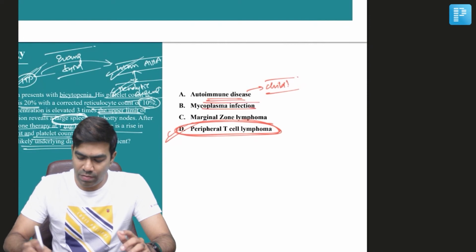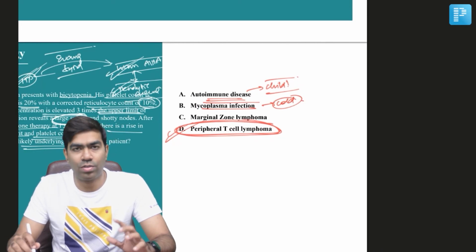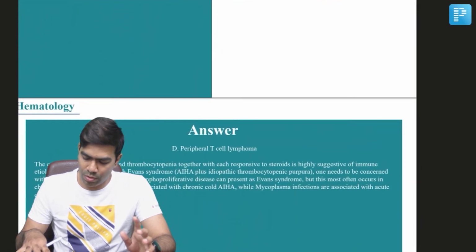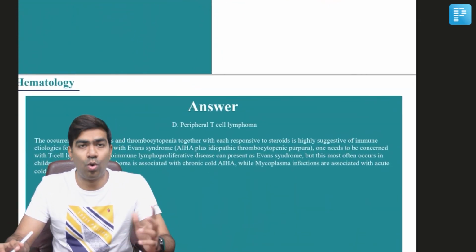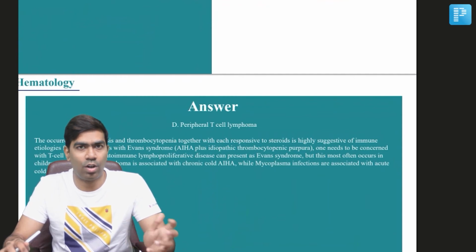And mycoplasma infection, on the other hand, tends to produce cold agglutinin disease. They produce cold autoimmune hemolytic anemia. They're not going to produce the warm type. And even marginal zone lymphoma, for that matter, is going to produce only cold type of autoimmune hemolytic anemia, that is, cold agglutinin disease, and not a warm type like this, or not E1 syndrome.